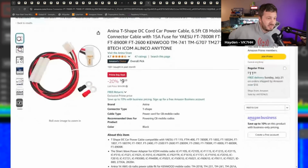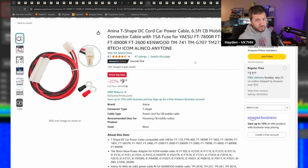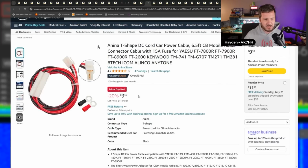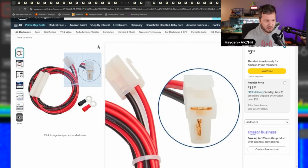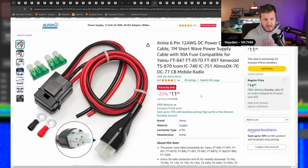Then I found this. This is for the classic Yaesu radios, the 2-pin cables. I bought a power cable for a radio the other day from Amazon, which was for an ICOM, and there is one of those cables for the Prime Day deals, but this one was $9.59, a couple of bucks cheaper, so it's great for a spare cable if you've got those older style connector radios. Then there's this one, which is for some of the Yaesus, the 847, 857, 897, a couple of the ICOMs as well, Alincos. So just make sure that these cables fit your radio, but they're just a couple of bucks off. It's not that much of a saving, but still $3 is $3, right?